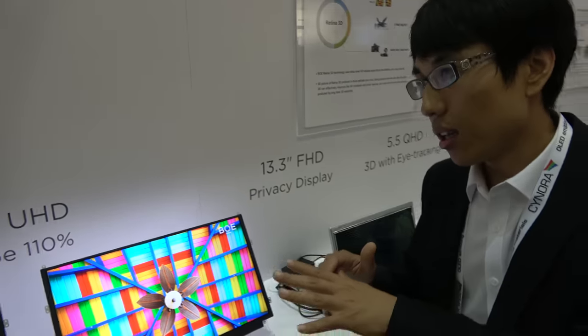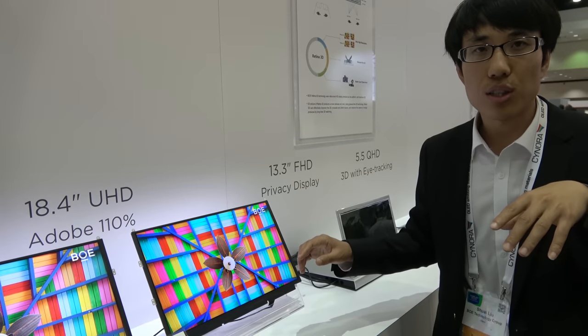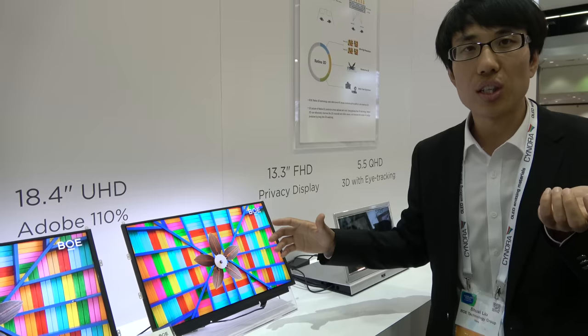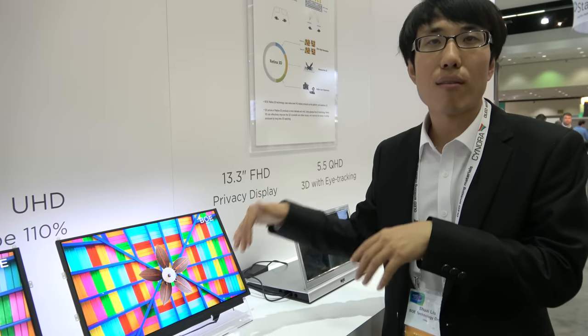Quantum dot? No, not quantum dot. It's BOE dot. We optimize the panel design in the color filter and backlight unit. We use a new LED and new color filter to increase the color gamut of our product.